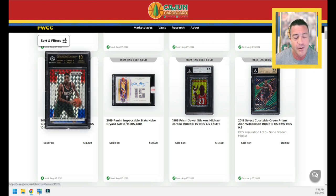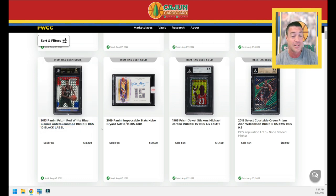I realize it definitely takes the card from rare to crazy rare and from good looking to crazy looking because the black labels just really truly are fire. I just recently picked another black label up. I've got 2 now in my collection, but pretty cool looking card right there.